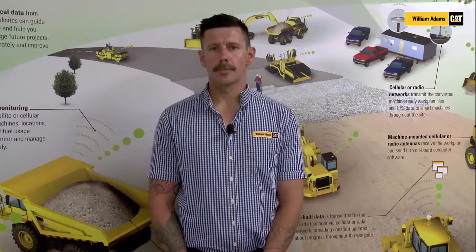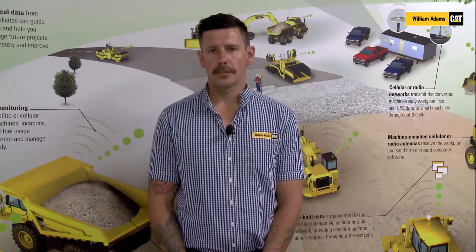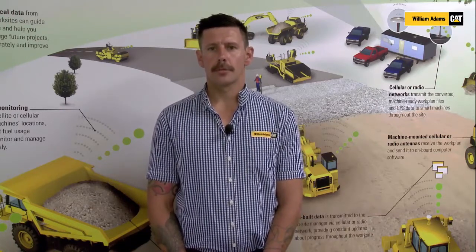One of the powerful tools that we use here at William Adams to be able to provide such comprehensive support is Cat Remote Services. We utilise Remote Flash to keep your machine's firmware up to date and Remote Troubleshoot to assist in determining the cause of the issue prior to attending site.